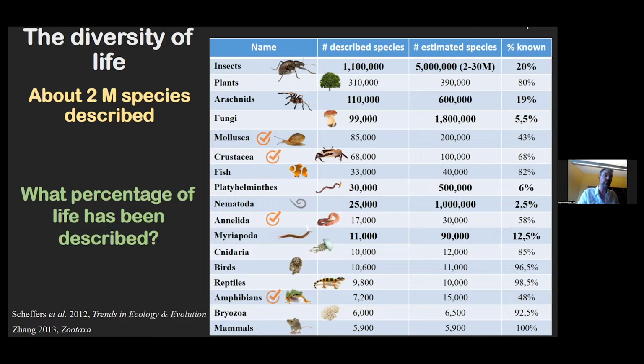Then there's a second group for which we know half to maybe two-thirds of the species. Those are amphibians, for example, which is a group of vertebrates for which we have the least knowledge in terms of species diversity. So there's still a lot of work to do, and I'm sure we're going to be fascinated by hearing more in the next talk. But you also have things like the crabs, for example, or the mollusks.